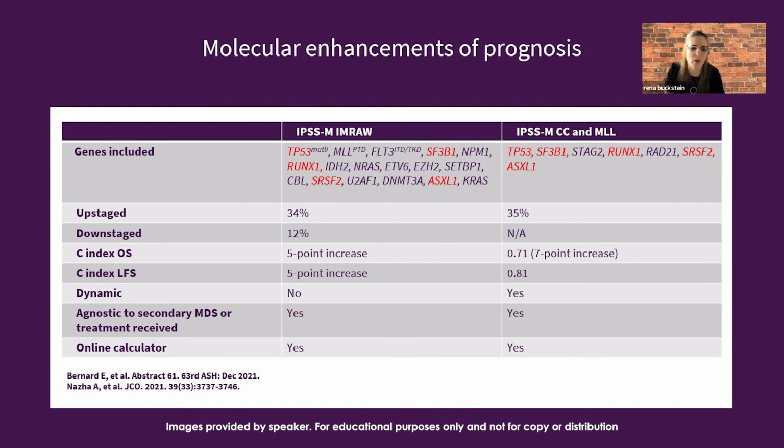SF3B1 being the only positive prognostic gene mutation, RUNX1, SRSF2 and ASXL1, and then there's a variety of other mutations that are considered in the IPSS-M over the Cleveland Clinic MLL IPSS-M. It's interesting that both models upstage about 1/3 of the patients. In the IPSS-M IMRA database, about 12% are downstaged, but we're not told in the publication in JCO how many are downstaged.